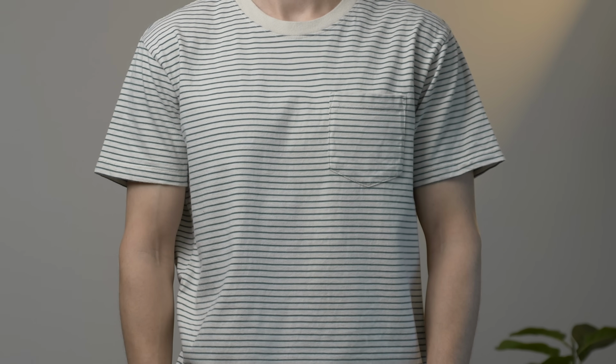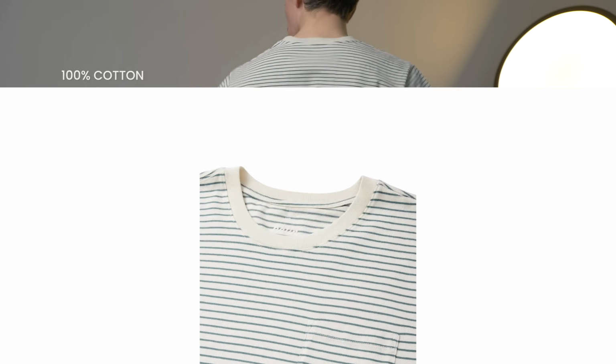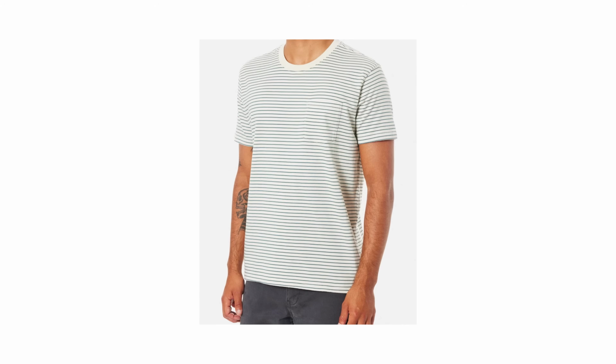I love the size, shape, and placement of the chest pocket. Sometimes chest pockets on t-shirts are too big and they sit too low, but this one is perfect. The 100% cotton fabric feels soft, almost brushed, and I love the off-white and yarn-dyed green stripes. I find myself reaching for this t-shirt a lot.